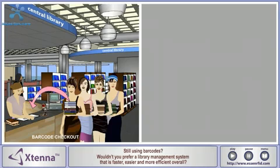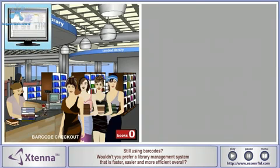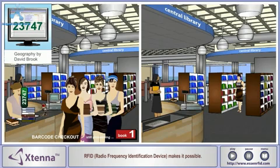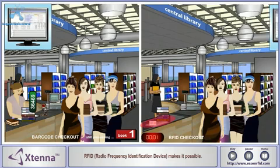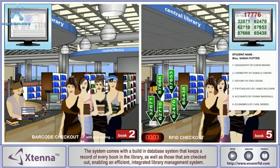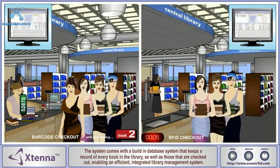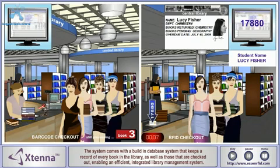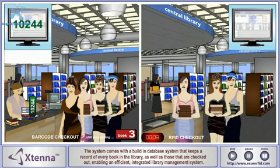Still using barcodes? Wouldn't you prefer a library management system that is faster, easier and more efficient overall? RFID, Radio Frequency Identification Device, makes it possible. The system comes with a built-in database system that keeps a record of every book in the library, as well as those that are checked out, enabling an efficient, integrated library management system.